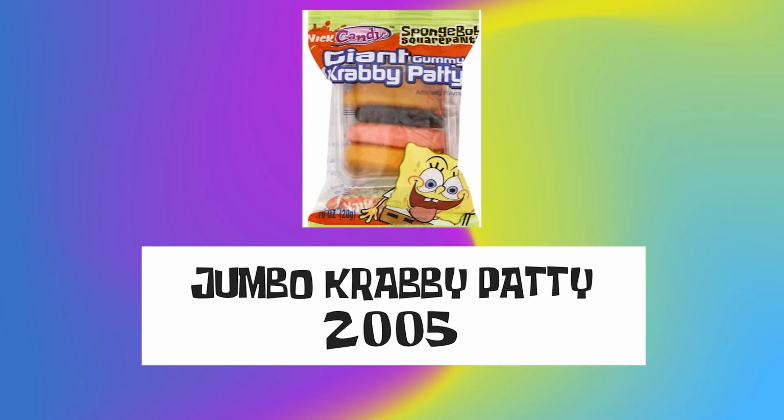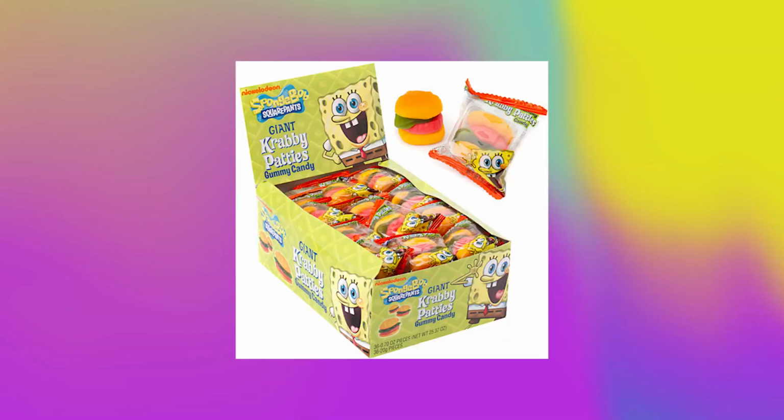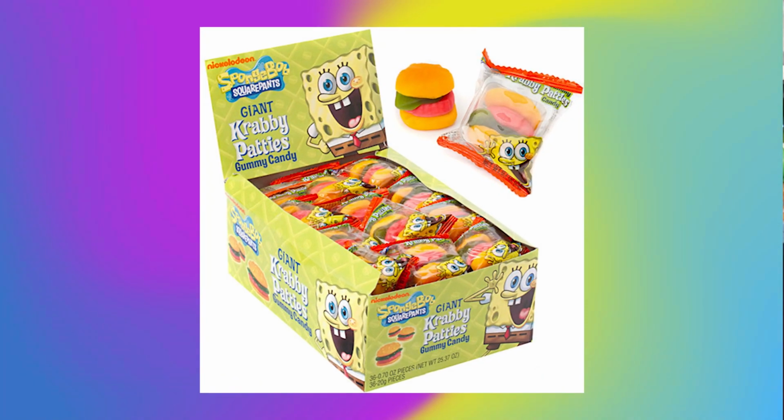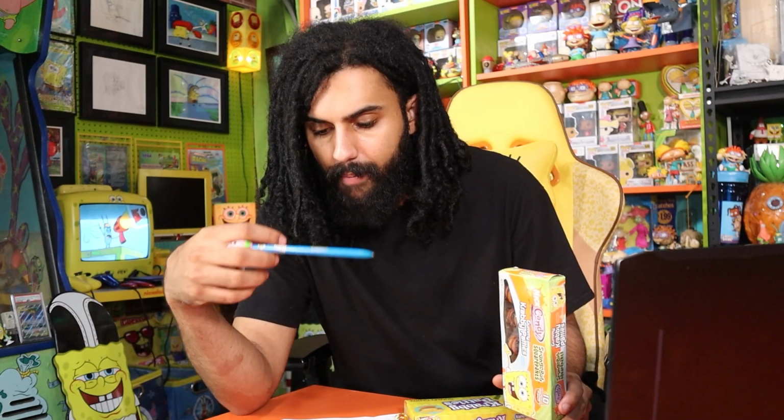But we had the originals and those variations for a little bit up until 2005 when we actually got the first ever jumbo size Krabby Patty, which now we have in different variations. But back then it was kind of a big deal getting a big size patty compared to the small ones we had for 2 years. I don't remember the jumbo ones ever being a thing for very long. So I believe they were discontinued for a long time up until being brought back within the last 5 years due to a lot of discount stores carrying SpongeBob products like Five Below.